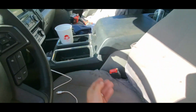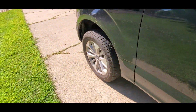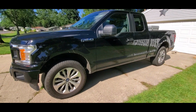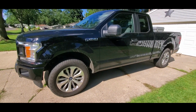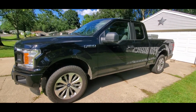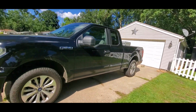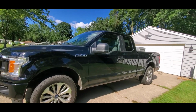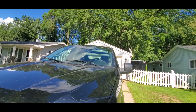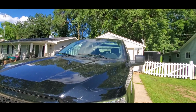Truck's dirty as hell. Been a busy week. But other than that, I like the truck, guys. I mean, I've had it since February of 18, and I love it still. This one has the 2.7 EcoBoost, and it tows pretty well. I've hauled a camper with it. Obviously, my enclosed trailer that I got, that's a 12-foot V-nose. But that's the only issue I've really had with it. I mean, there's a couple things I like and don't like about the truck, but that's the only issue I've had, is the windshield wipers.